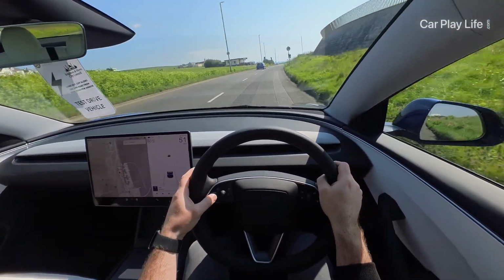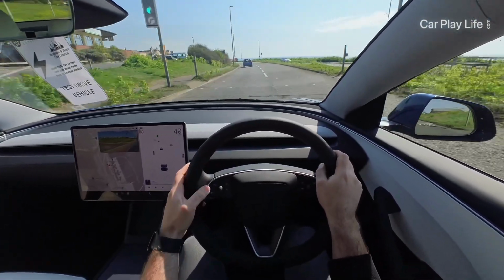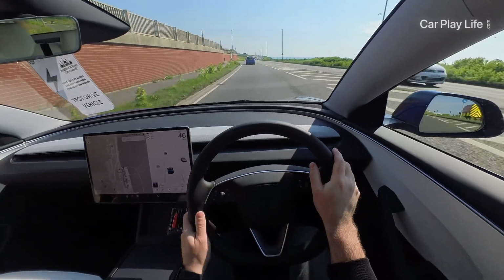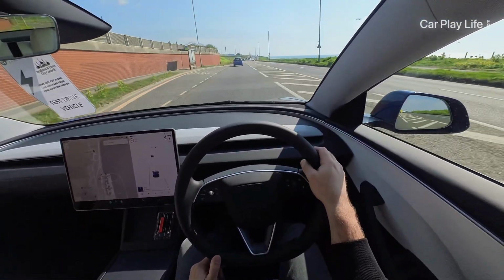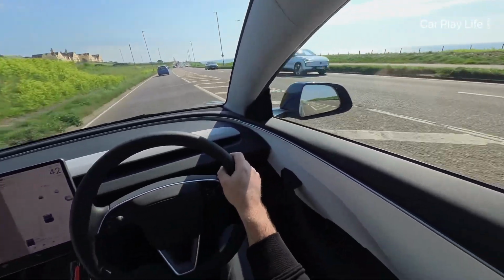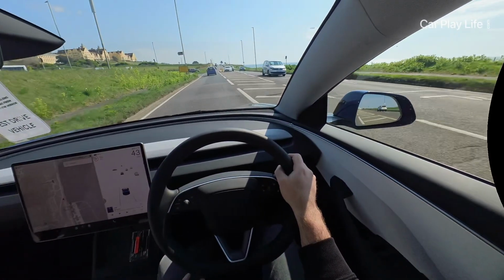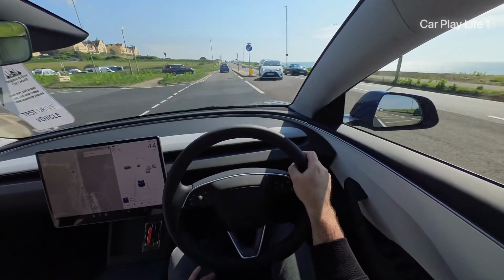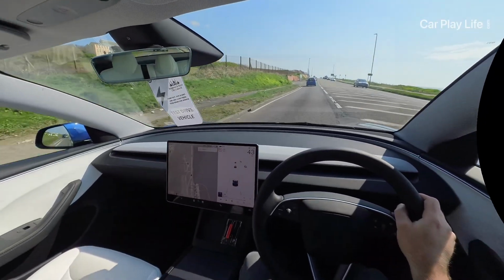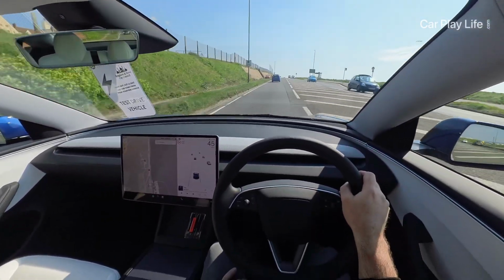So I'm gonna drop in here. So tapping the button again will turn off the indicators. The mirrors aren't too bad. They're a bit square. I think they're a bit dated. Those mirrors could be a little bit smoother, curved, a bit more modern. They're quite small. The rear visibility is good though. That small little headrest is not intrusive.